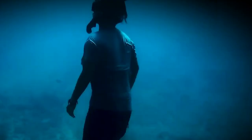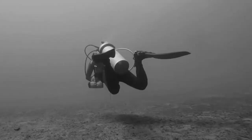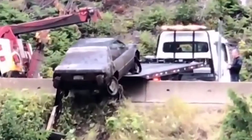The RCMP and their dive team came back after 3 days. They were able to dive down and get a license plate, said the Corporal. It went back to a missing person case from 1992. The plate came with a name, Janet Ferris, 69, from Vancouver Island.